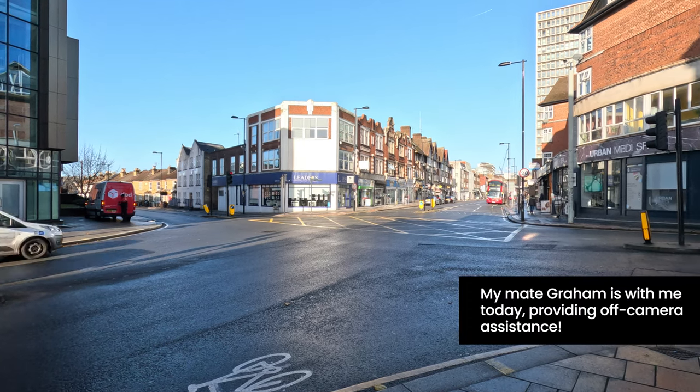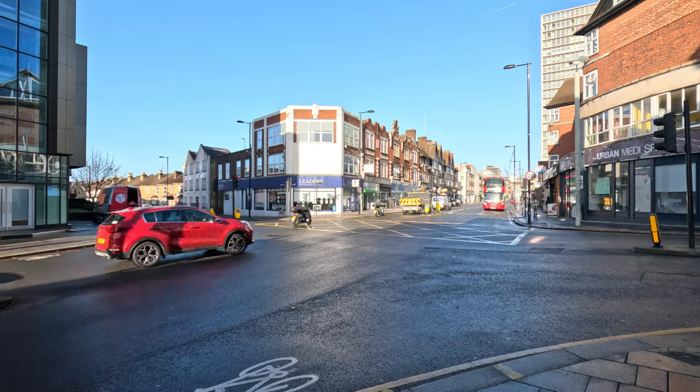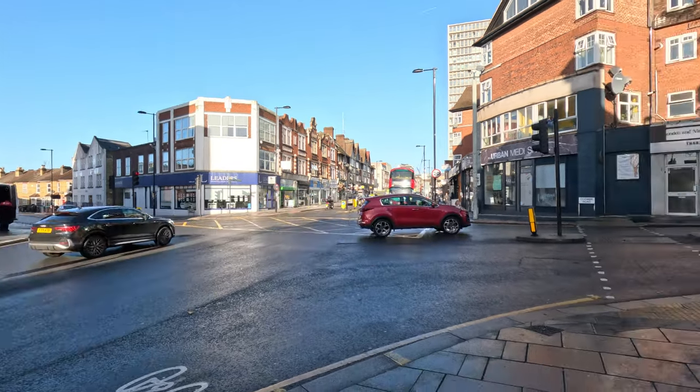Just observing the buildings over there. There looks like an Art Deco style finish at the top, but we think it might have been a garage building once upon a time.